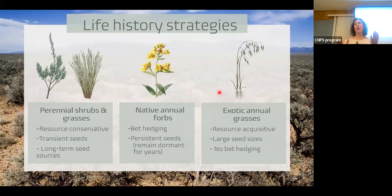As I said, with the cheatgrass in the refrigerator, as soon as it got just a little bit of moisture, all of the seeds started to grow. None of them stayed behind. So these seeds tend to just all start germinating with the onset of small rain events in the exotic annual grass life history strategy.